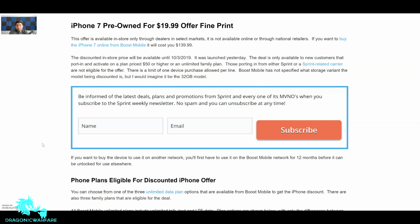So maybe I have this deal going on, which I do in my market, but maybe in your market you don't have one. It is not available online or through national retailers, so you cannot get it online or through Walmart or anything like that. If you want to buy the iPhone 7 online from Boost Mobile, it will cost you $139.99, so $140. Which, I think, is still a really good deal, honestly.